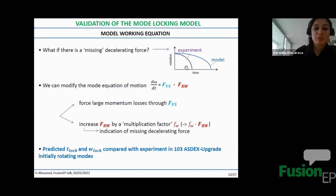So what if there is a missing decelerating force? I'm saying this because in the future slides, we can see that we actually observe this, so let me introduce it shortly here. This is a case with experimental data where the model is widely overestimating the locking duration. We can approach this problem in two ways. We can modify the mode equation of motion as we have it. We can force large momentum losses through the viscous force term, or, what we can do in this case, is increase the wall force term by a certain multiplication factor. The multiplication factor is an indication of a missing decelerating force. It is not carrying a physical meaning.